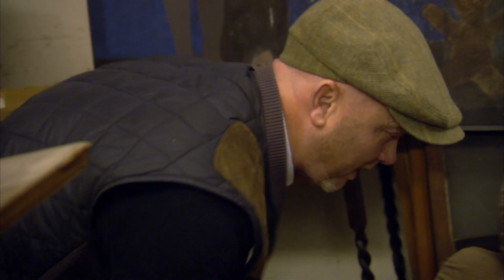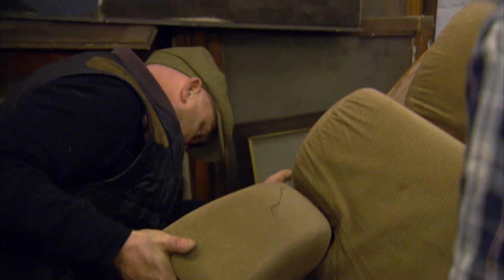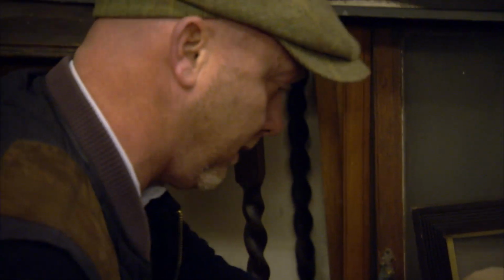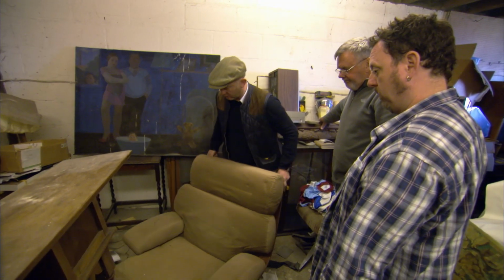It's too rough. It's got too many faults. No, just needs too much. Yeah, no, that's fair enough. I know what you're saying. It's probably worth, what, £250? Yeah, I mean, I'd settle for 250 for it.